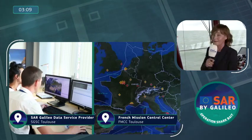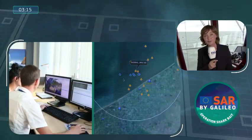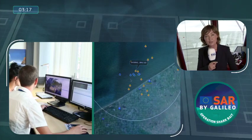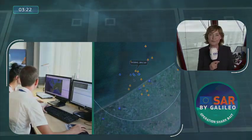Yes, and the reason for that is that, as you can see, that life raft behind me is drifting. It is completely exposed to the elements. So the first position that we get might change. And so there has to be a confirmation so they can narrow the area down to the most precise location before they launch the rescue operation.